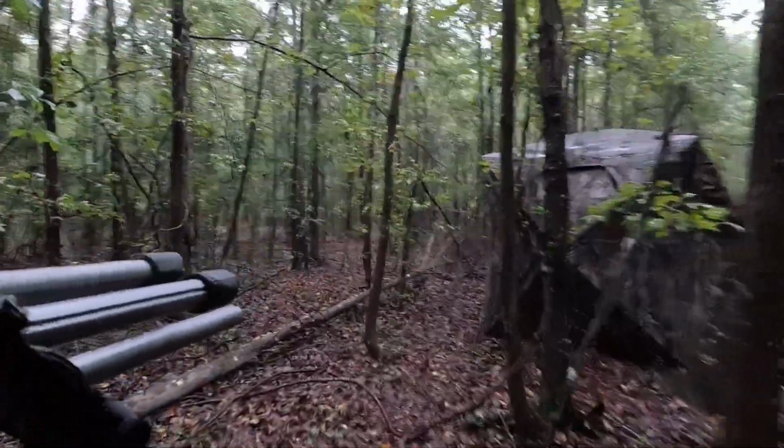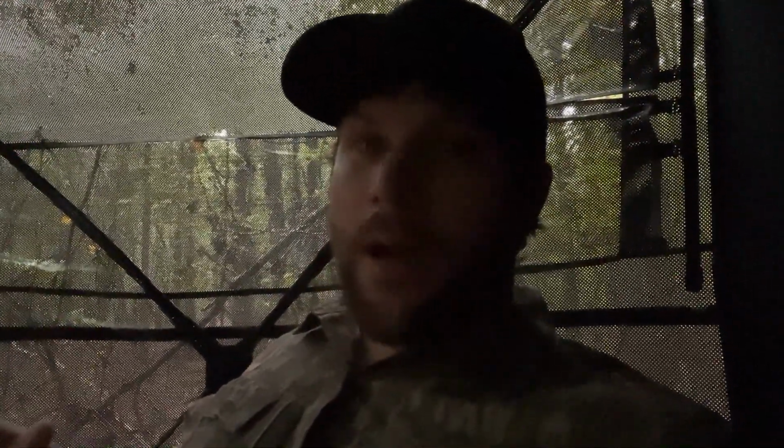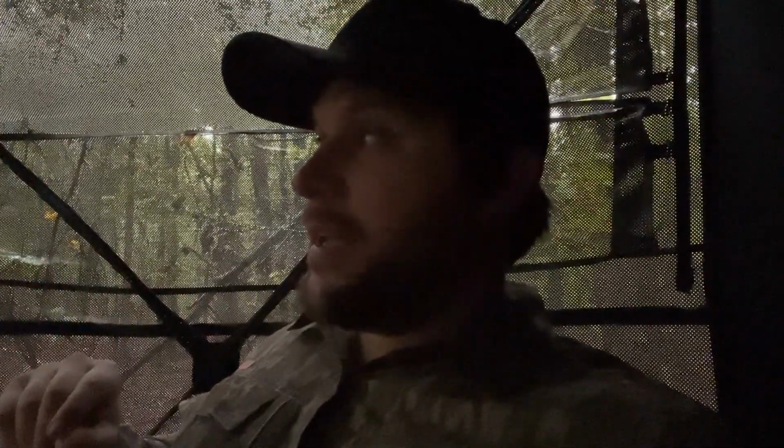We just got into the blind, and I apologize for the dark footage. It's really cloudy and this blind is dark. And one of the commenters said that when these things get wet, you can't see through them. And look right there, it looks kind of like you're looking through wax paper. But we decided to sit here just in case it does rain, kind of keep us dry.